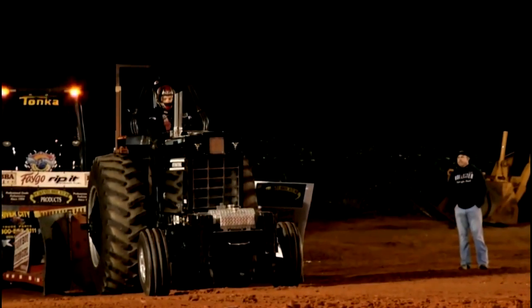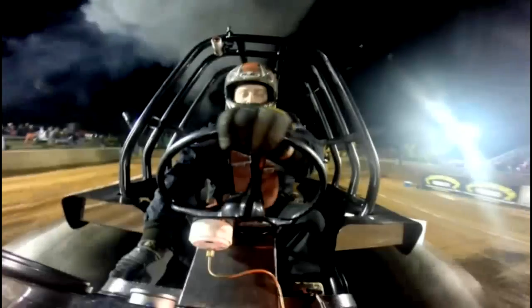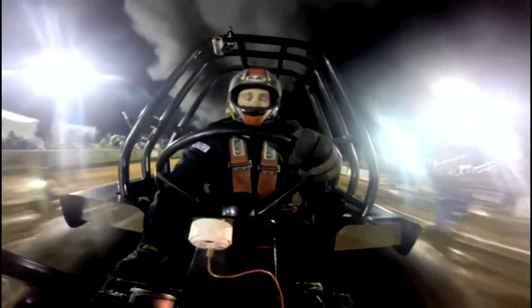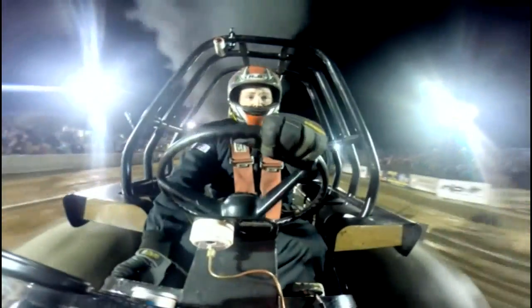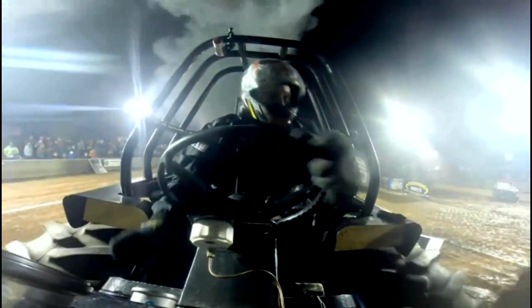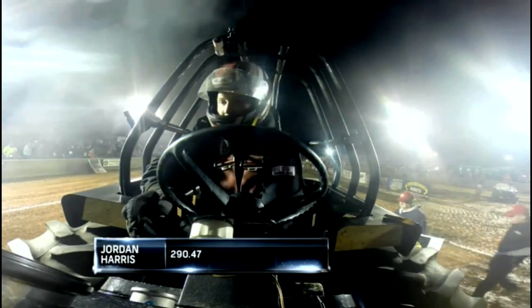Jordan Harris, the bullheaded binder, would like to do that. A black tractor. Well, it's an International. It's red on the inside as we take a view. Check out his eyes. He is dead center, so focused on what's going on. Looking over at the Howes Lube lead distance marker. He didn't pass it.